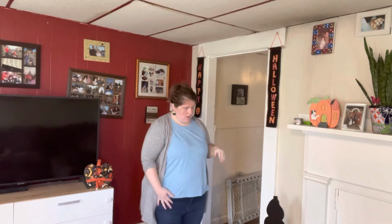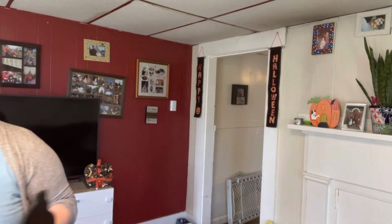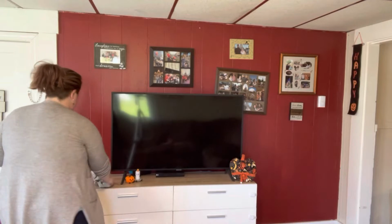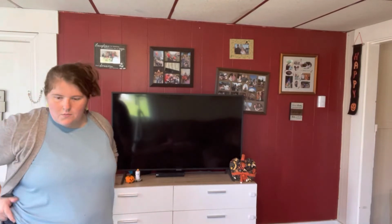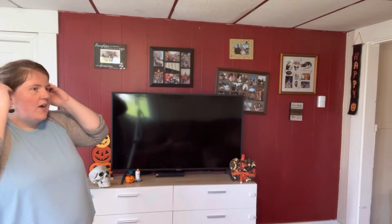There we go. And while I was out there, I saw this, which I never showed you guys, but I thought behind the skeleton over here that it would look nice, or the skull. Yeah, very cute. Okay, I like that. I think this room looks good. We got some Halloween spooky vibes in here.